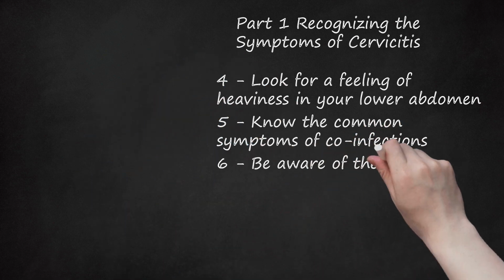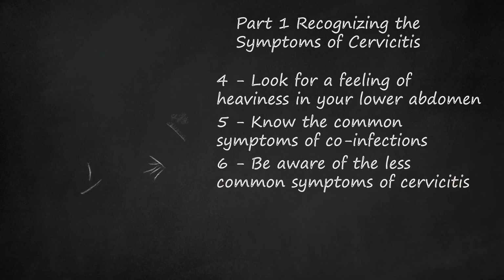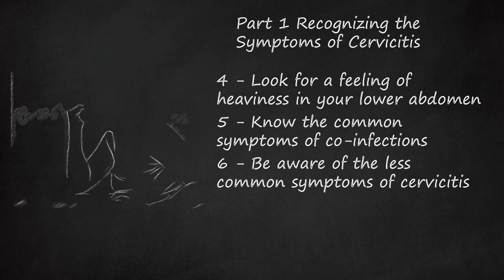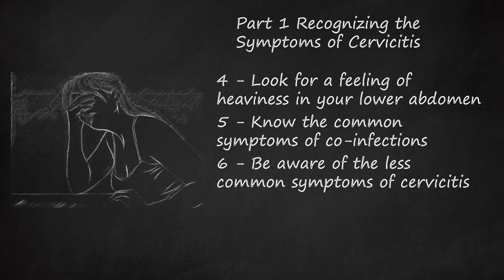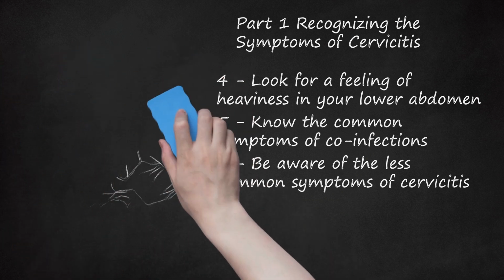6. Be aware of the less common symptoms of cervicitis. In addition to the symptoms above, there are some signs of cervicitis that occur very rarely, usually only in those few cases in which an infection starts as cervicitis and then spreads to the rest of the body. These symptoms include nausea, vomiting, diarrhea, and a general feeling of sickness.